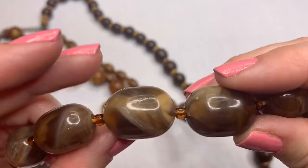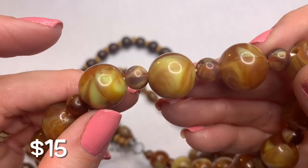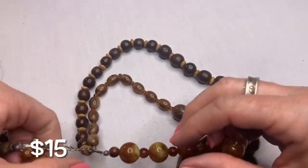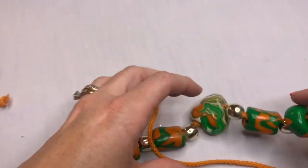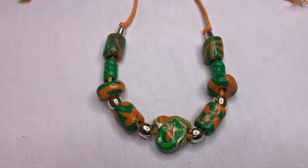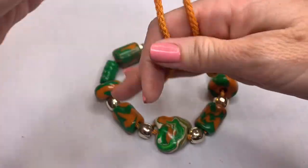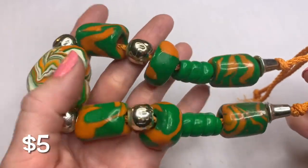And then we have these marbled acrylic pieces. Almost emulates amber, but it doesn't look like amber in my opinion, but it's interesting. Very interesting. Heavy. And then what is this? This looks like that clay stuff. Oh, yuck. Get that hair out of there. It's on a simple orange cord. Think maybe somebody made this.